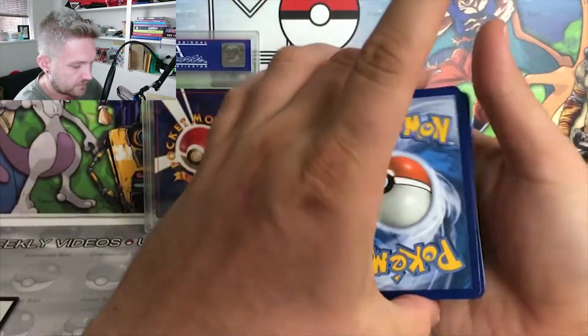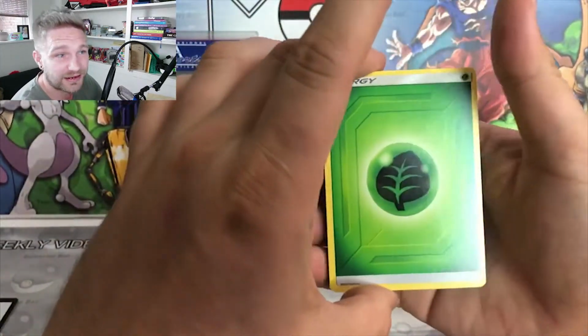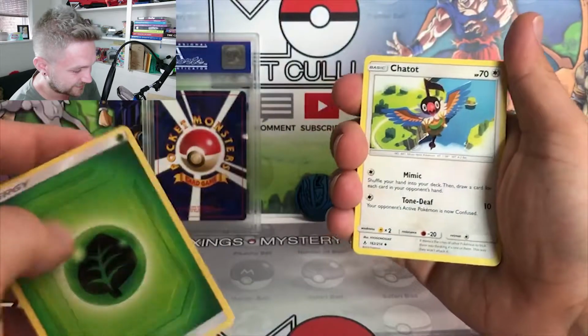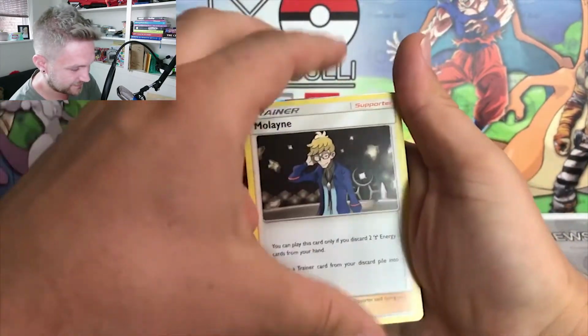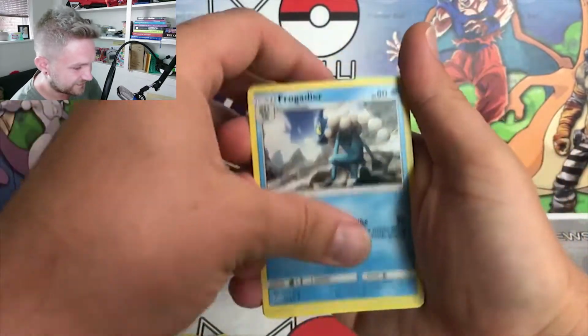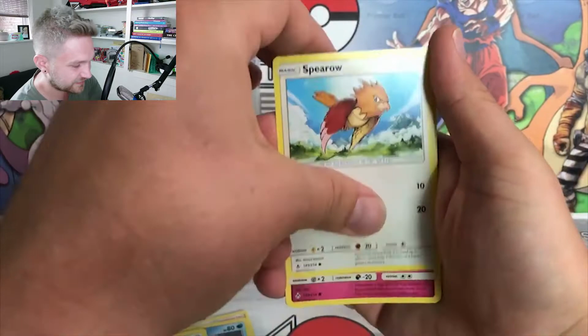1, 2, 3, 4. Okay, oh my god, guys, there's a holographic. Oh, I just saw the flick. So can you see that in the bottom? Oh my god, what have you got? Alright, do you know it's going to be just my luck that that's a friggin' Charizard, isn't it?